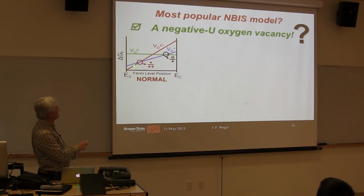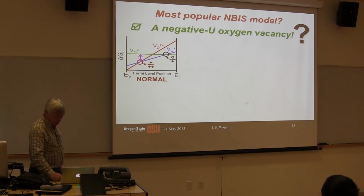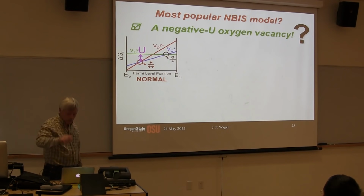Because what happens is that for a while the electronic state is double positively charged, then a transition becomes positively charged. Eventually it goes neutral. Once it's neutral, it doesn't care about the Fermi level. So this is the energetics of a normal situation. We call the separation in energy between those two the U, the energy of separation there.